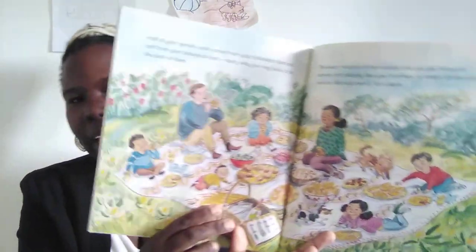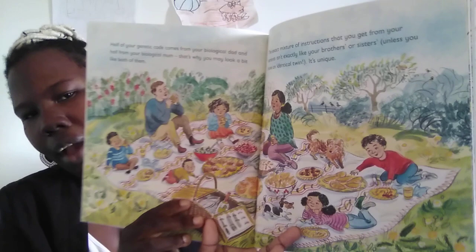Ooh, it looks like a yummy picnic. Half of your genetic code comes from your biological dad and half from your biological mom. That's why you may look a bit like both of them. The exact mixture of instructions that you get from your parents isn't exactly like your brothers or your sisters, unless you have an identical twin. It's unique. Okay?